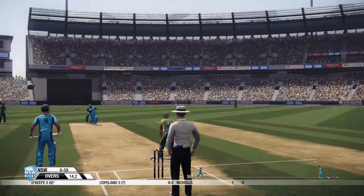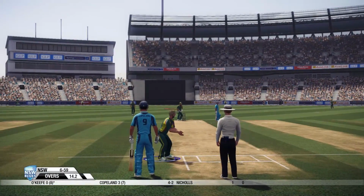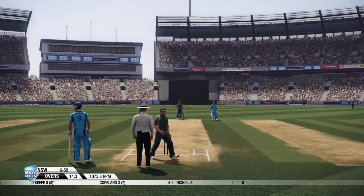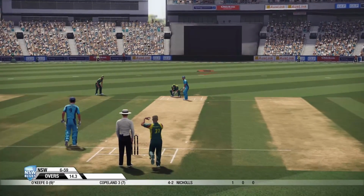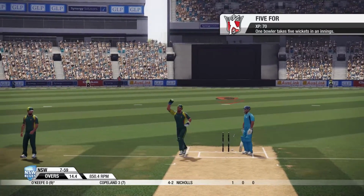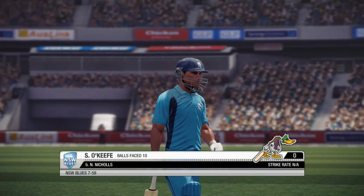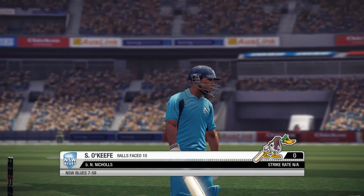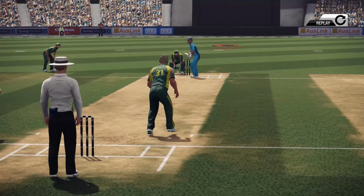Copeland is on 3. That one's hit in the air. Oh, very close to being caught. Mid-on had a tasty look at that. So 9 balls. This is his 10th. O'Keefe, he's yet to score. It's ball gone. Oh, that is a classy ball. And O'Keefe will go, bowled by Nichols. But take your pick, this could have been caught behind as well.